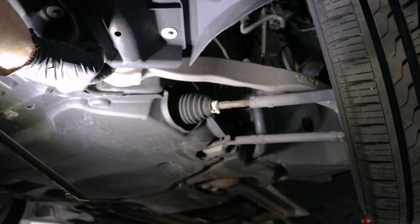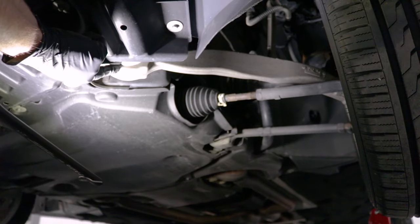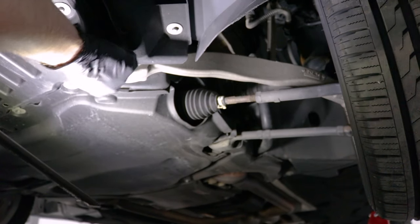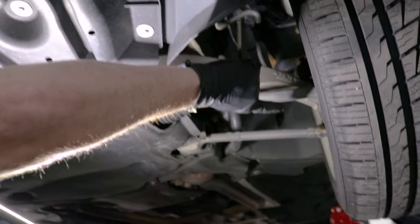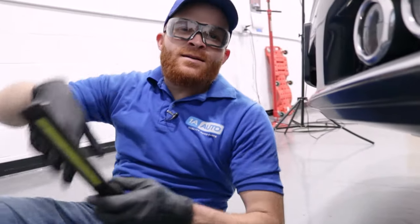The fix for this would be, of course, to either take this out and then you can try to press in a new bushing. That could be a fun job sometimes. And if you don't feel as though you're inclined to do that, I would just take out the bolt that goes through here and then take off that side right there, which is like a little ball joint, pop it right out of there and replace it. And of course, get an alignment.